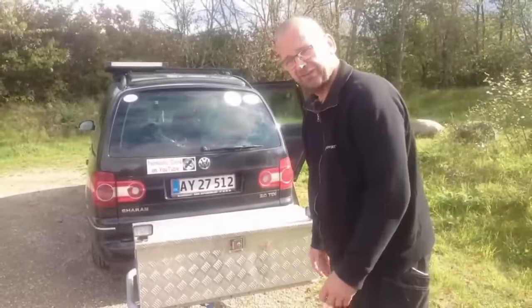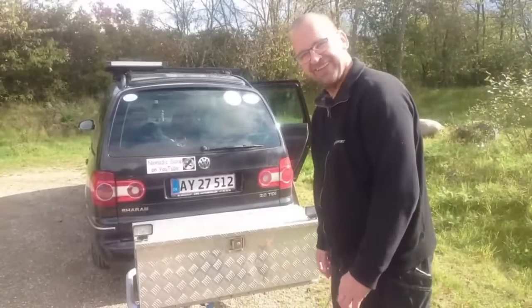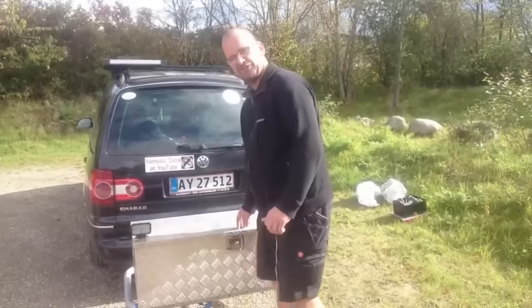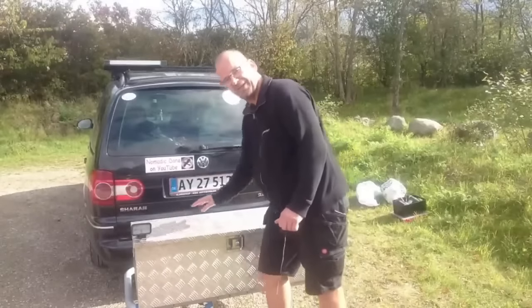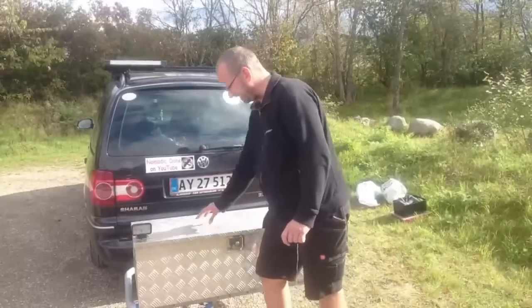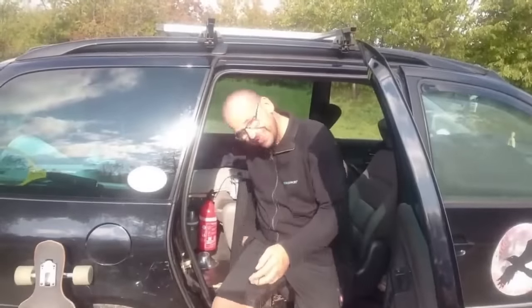And here at the back of the Raven, as I call my vehicle, I have a box, and that is extra storage. And also, it's my kitchen. I put my stove and pots and pans and everything when I cook on top here, and then I stand here outside and cook. Here I got my recliner.